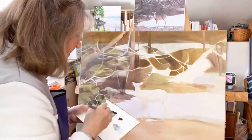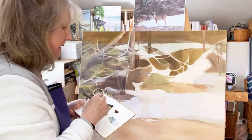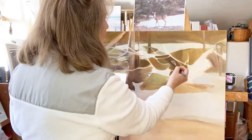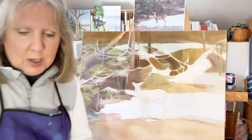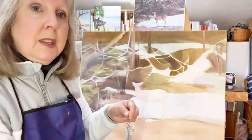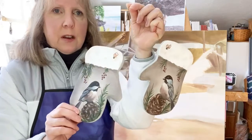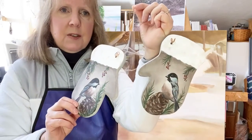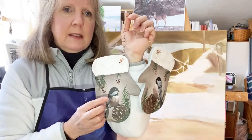So I'm going to be going on, I believe, Thursday evening at 6 o'clock. I'm going to be jumping on live to do the little chickadees that I had talked about last week. I'll show you those here so you can see what I'm talking about. Last year we did a little paint party and we painted the chickadee mittens, and these are actually on wood plywood cut out shapes of the chickadees. And so on Thursday evening at 6 o'clock, I'm going to be going live and I will teach you how to paint the little chickadees.